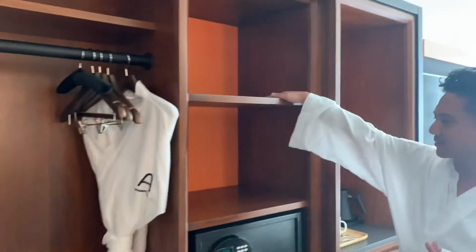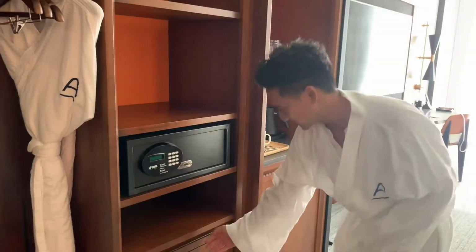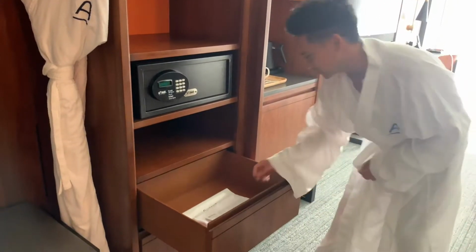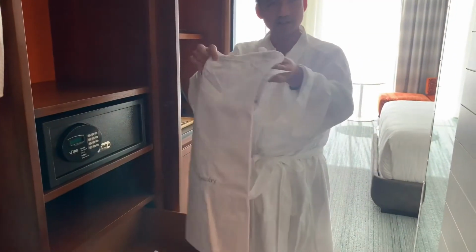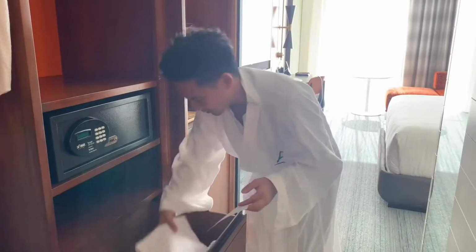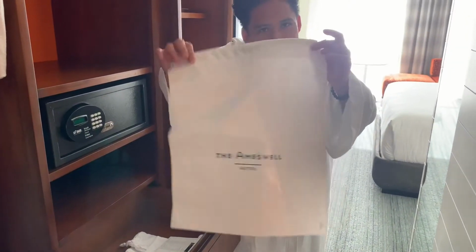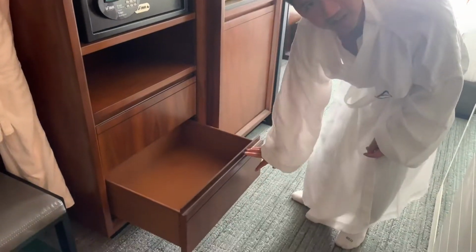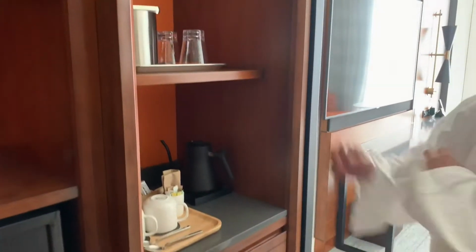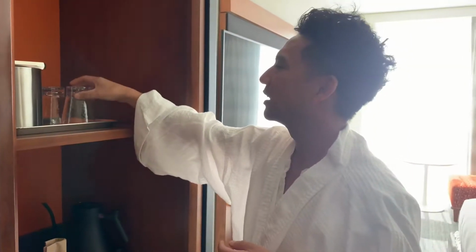Attached to this is some storage here, of course. You have a cool safe, some drawers. Oh, what's in here? Oh, you can get your laundry done. You probably just leave it outside on the doorstep and then do the laundry. Hotels always give you the free bag for your dirty clothes to take home. We'll probably use that. Storage, more storage. So we have some nice glasses, plastic.